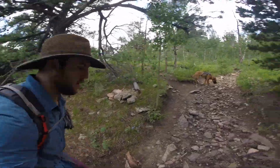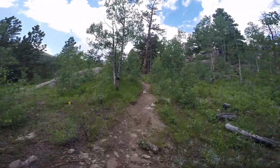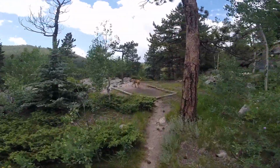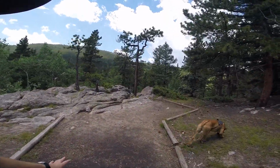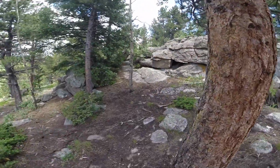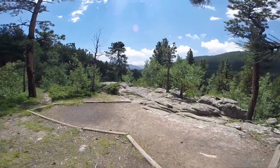So here's another backcountry spot. Let's check this one out. Number 2. Hey Barkley. I like this one. Really cool. Nice spot. You could probably fit 2 tents in here. Toss a hammock up here if you want. And you got a nice little view.